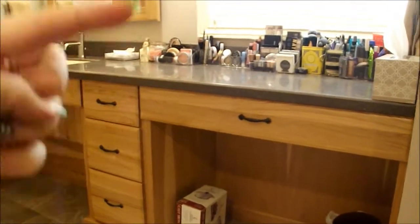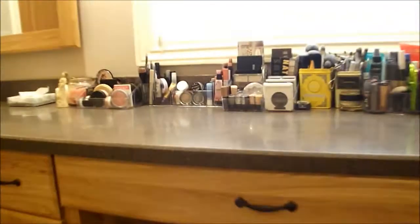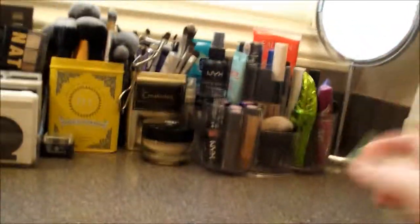So, if we pan over, I'm just going to give you kind of the overview of the main part of the bathroom. So, over there is my sink, and then over here is my vanity. So, go through what I have.